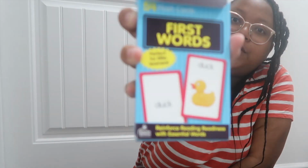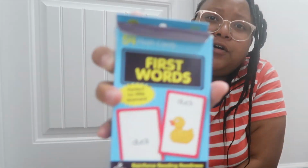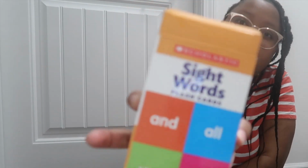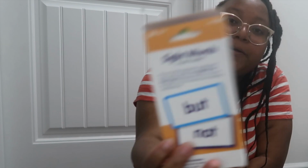We have first words. This is pretty much for my 2-year-old to introduce him to new words. This is also for my 4-year-old so that he can learn like the sight words that are on the back of the pictures. We have alphabet flashcards, some more alphabet flashcards, and then some sight words. We have been working on learning sight words. If you have any suggestions on how to teach sight words, please let me know, because we're struggling with the sight words.